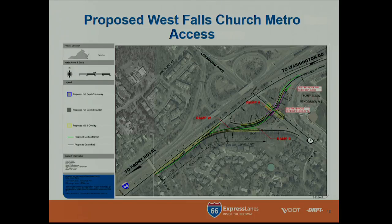So if you're going to the metro, you don't have to exit off now, make a right on 7, make a left on Haycock, make a left on Falls Church Drive to work your way back to the schools into the metro. You can simply just get off at that ramp-to-ramp connection, continue on straight to that on-ramp to 66. It also acts as a collector distributor because once you get on that, there's a little slip-off ramp that can take you right to the metro.